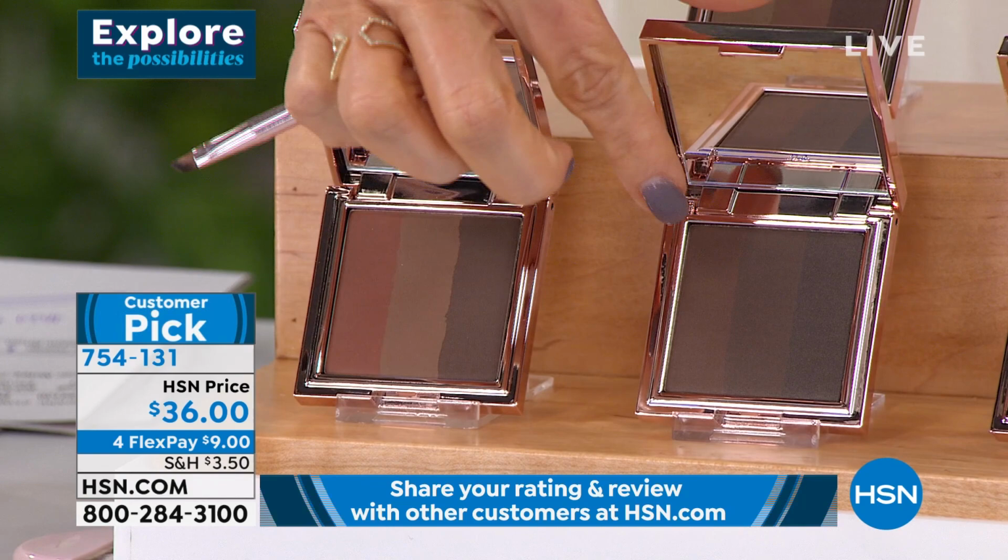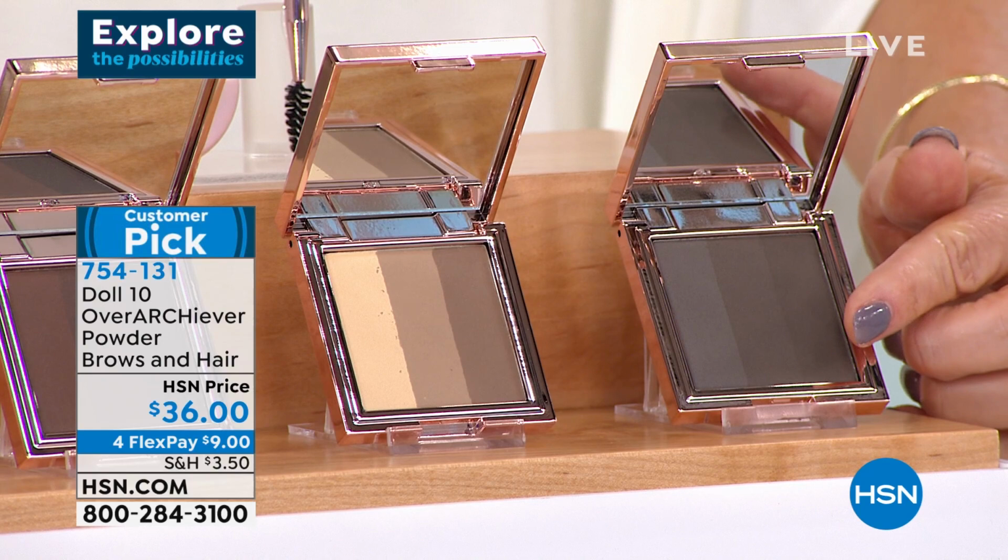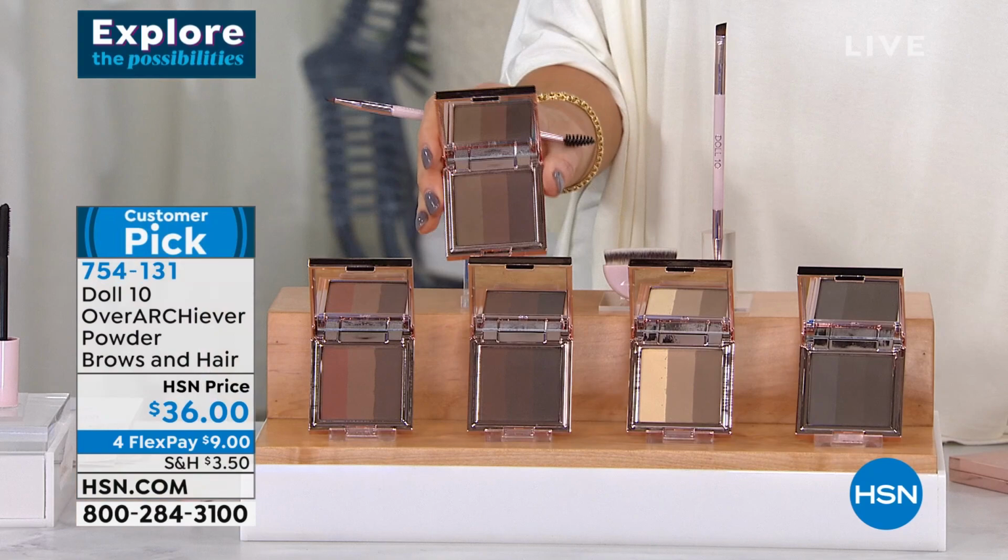Next to that is the dark brown. There's three shades within that. The blonde, there's three shades in the blonde. That's the most popular. Next to that, this is the salt and pepper, so you can see a little bit of salt, a little bit of pepper. The most popular is the brunette. You've got three different shades in there.